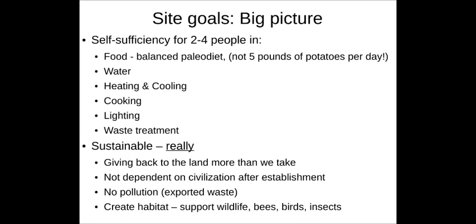So there are kind of 2 prongs to this. One is the self-sufficiency, kind of providing for ourselves, our needs. The other part is the part about providing for others' needs within the community. And so we wanted to be truly sustainable, which means giving back more than we take from the land. And so part of that is not being dependent on civilization after establishment, not creating pollution, which means exported waste, and creating habitat for wildlife, including bees, birds, and insects.